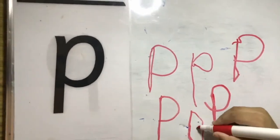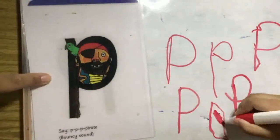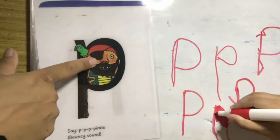We're doing letter P. P. And there is the pirate with a parrot wearing a patch.